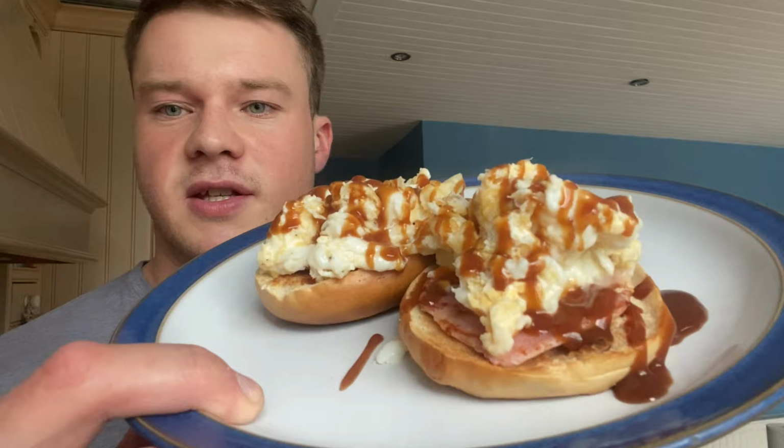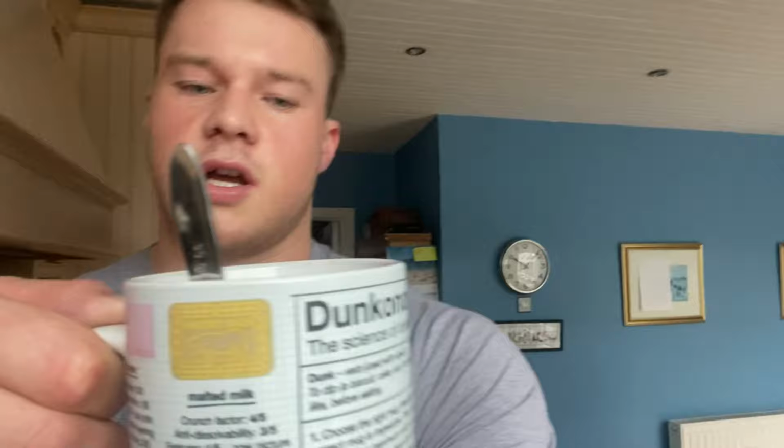And we can't have eggs without coffee. I don't know if you can see that. So he's got a black coffee there. I might add some almond milk into it. But that's meal 2. I'm gonna eat this, get some work done.